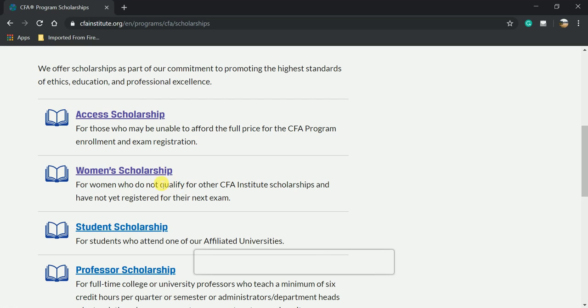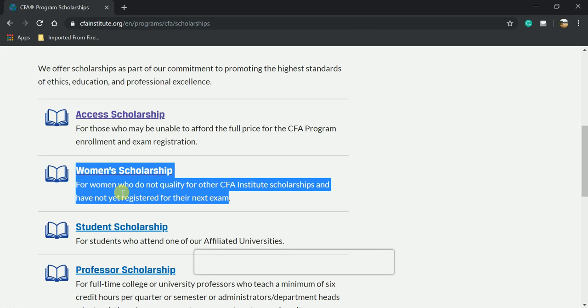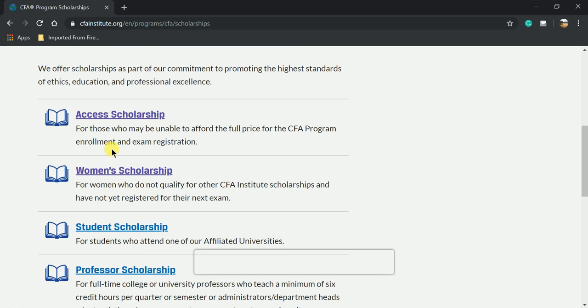The other one is Women's Scholarship. The only criteria for getting this women's scholarship is that you have to be a woman. Nothing else is required for getting this. So a woman has basically two options. Either she can go for Access Scholarship as well as Women's Scholarship.